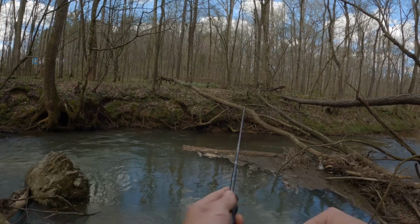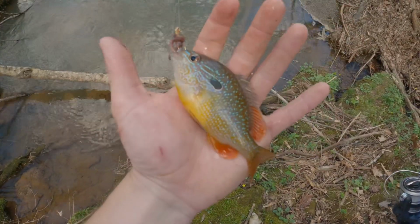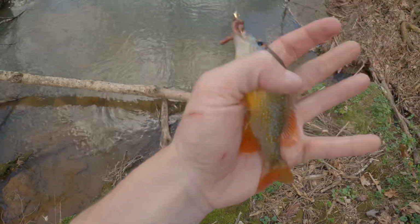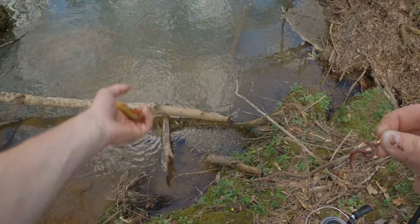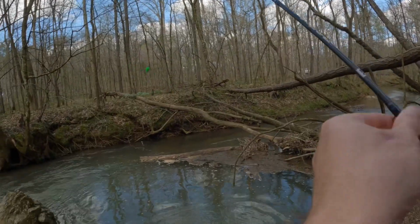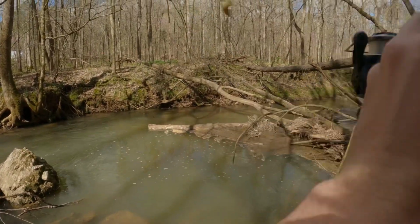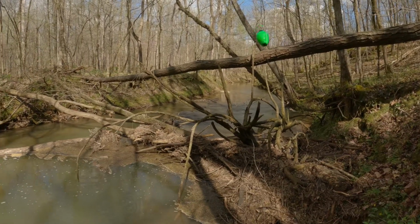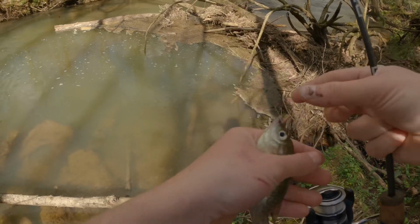There's one right there. I didn't even feel it. It's a longear. And he's really red. Whew. That's a pretty little fish. Man, I've caught more fish in this spot than I have in these couple spots in this whole creek already. But a lot of them have been green sunfish. Here's one right here. Oh, another pale bluegill. Really pale.